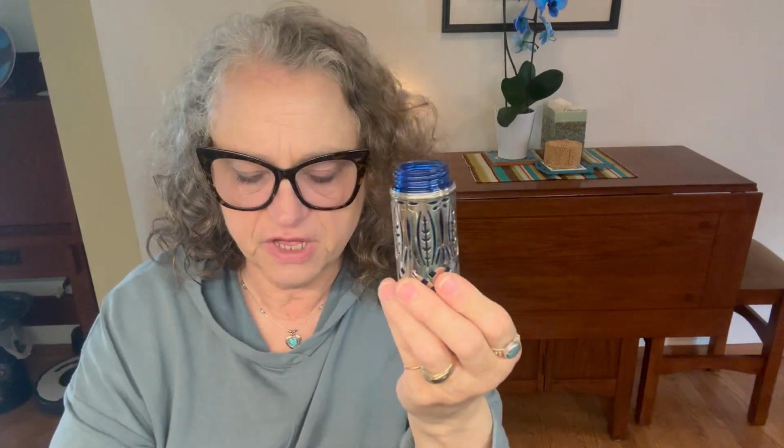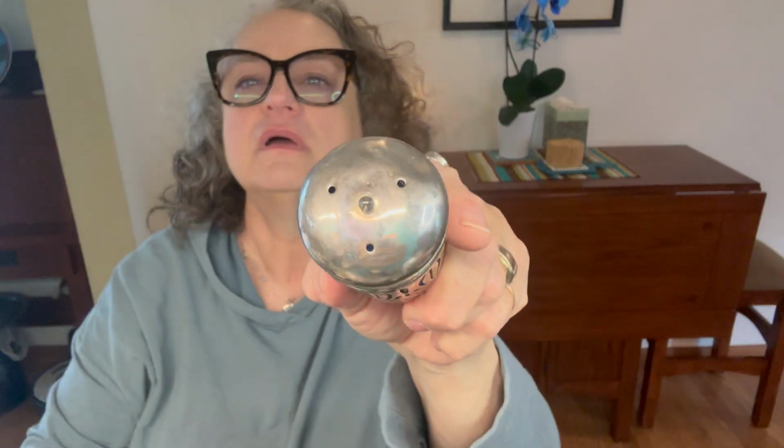More metal work. These are silver-plated cobalt salt and pepper shakers. Not super valuable. I kind of thought they were sterling at first, just because of the look of them. But I can't find a sterling mark on them, and there are lots listed on eBay for like around $10. So not great, but I only paid 50 cents, so that's fine with me.